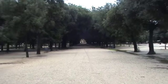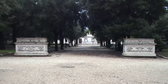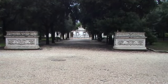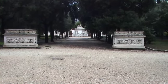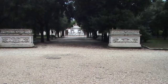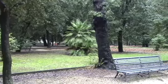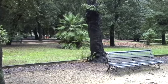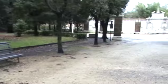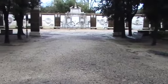And I'll turn around now and face the opposite way. And here are two fairly large pedestals that probably held some sculpture. And it leads further on past this intersection to something else. It's interesting to see these palm trees, which you normally think of as tropical in nature, in this climate.